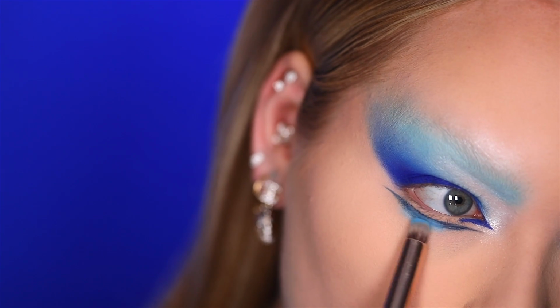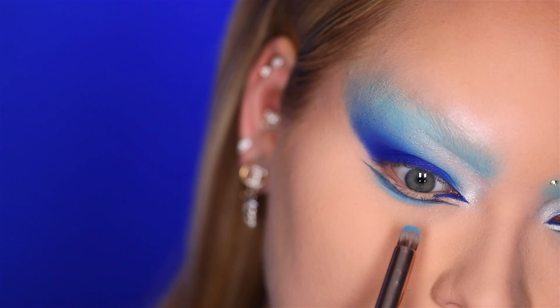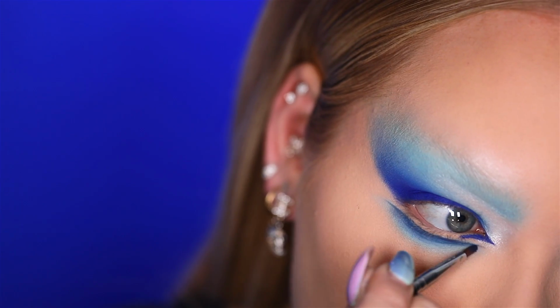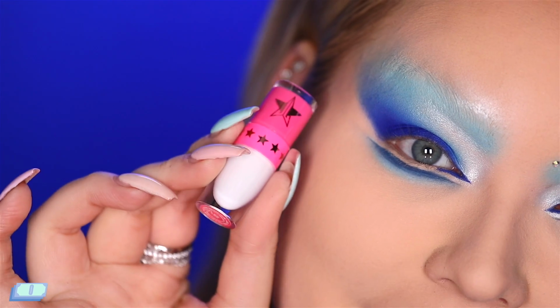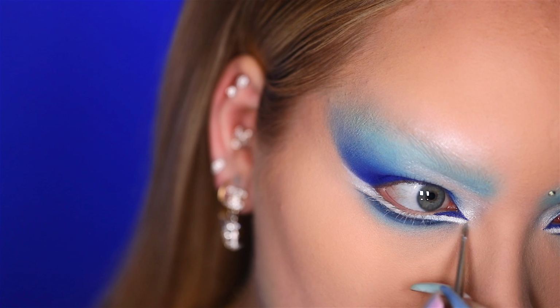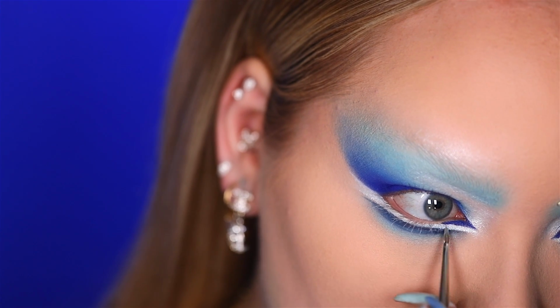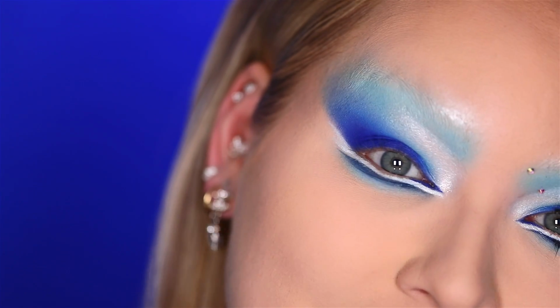And then just using the colors of the crease, I'm just gonna smoke that out a bit more. You can already see like that pigment, it's like there. All right, and then using another mini liquid lipstick in a Drug Lord, I'm just going to define that open gap. All right, drag it is. So I'm quickly gonna pop on some lashes and I'll be right back.